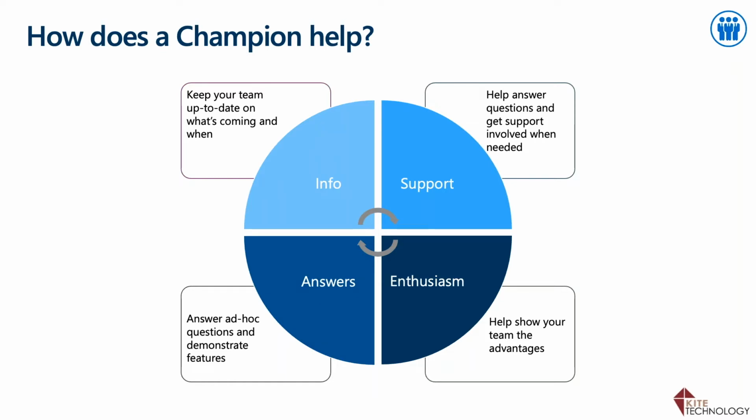Oftentimes, we identify product champions like a SharePoint expert or maybe some sort of person who really wants to drive Teams adoption. We'll help highlight those folks as champions of different products, and they'll help promote them themselves just through use of the product.